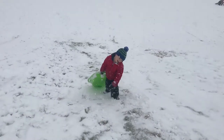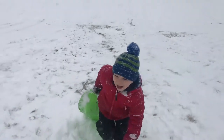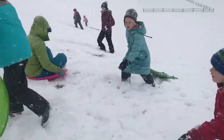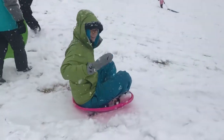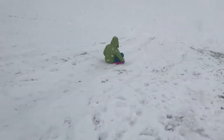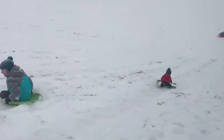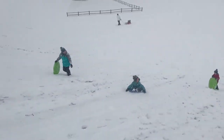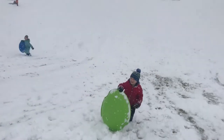How was it, buddy? I got the green. I was climbing it. There goes mommy. Milo! Backwards! So fast! It was fast?